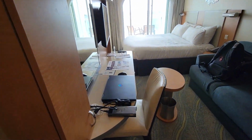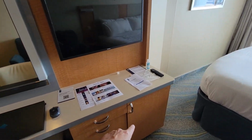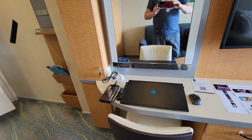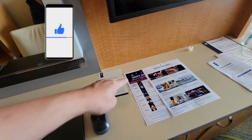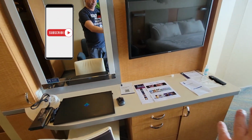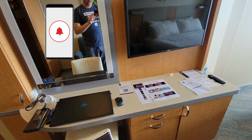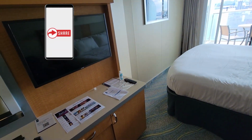This cabin has quite a large desk area. Bar fridge is in there, a little bit of storage. Good size mirror. I wish that they had this plug here more in the center. It'd be a little more convenient when you're sitting charging and you wanted to use things. Now you have to sit at the desk. You can't go anywhere else.